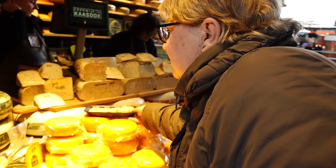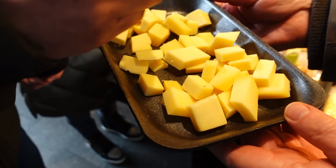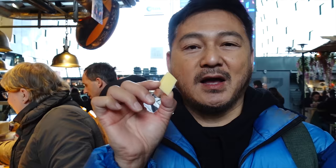Let's try the Gouda cheese. You can taste. Gouda. Yeah. Gouda cheese. In America, they call it Gouda cheese. In Japan, we call it Gouda. Is it good? It's good. Sorry, can I try? Gouda cheese. Gouda kaas. It's so creamy. So creamy.